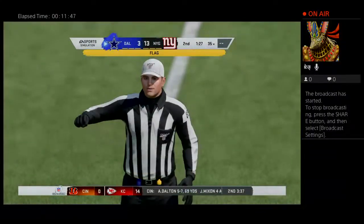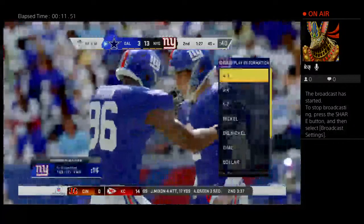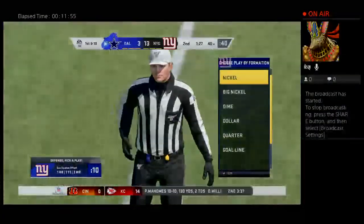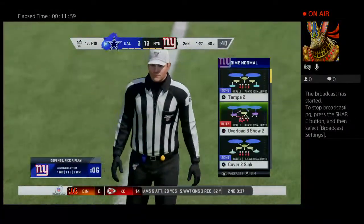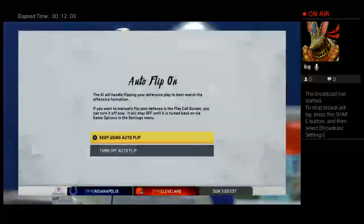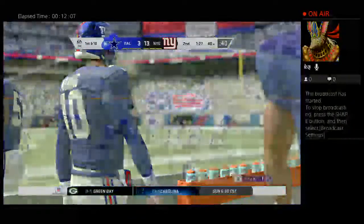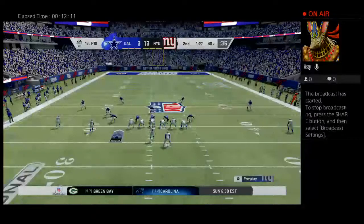Free kick out of bounds. Kicking team. So they will accept the penalty and move forward. Automatic first down. Good starting position for the Cowboys here as they come up 1st and 10 at the 40.